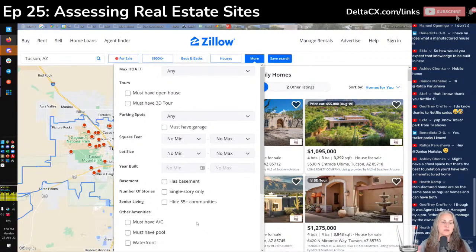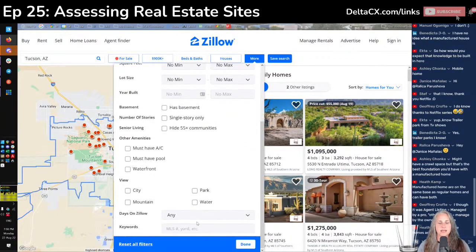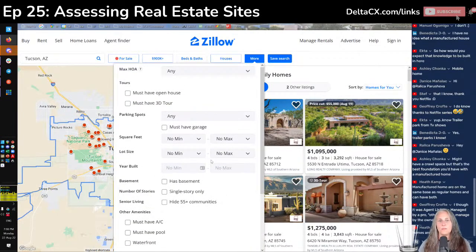Like, ooh, it's got to be this and it's got to be that, and this is our budget and we want this size, and it's got to have a garage and it's got to have air conditioning, and I want a view of a mountain, and so on. So notice how many choices we get in this. Now, there's also the possible problem of too much choice. Someone might look at this and go, oh, just show me some houses.